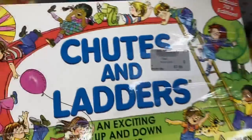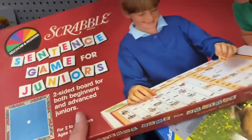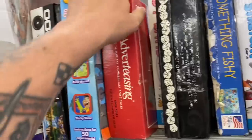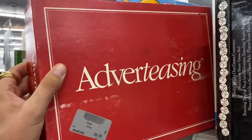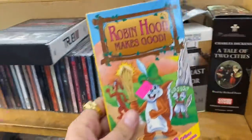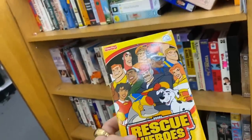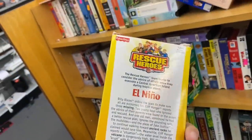We got Chutes and Ladders. That looks like a newer version. Oh yeah, 2016. What do we got here? Oh, we got a kite. Advertising. This VHS, Robin Hood Makes Good. Well, here's a Rescue Heroes El Nino cartoon.